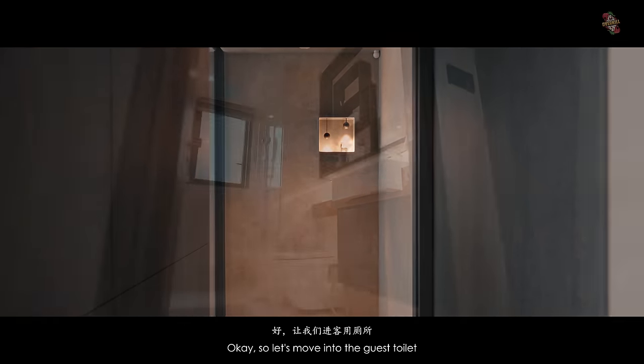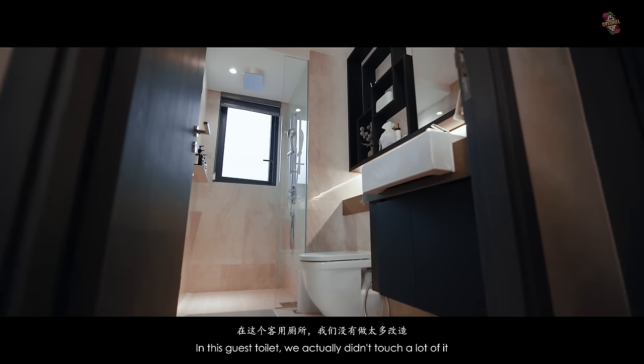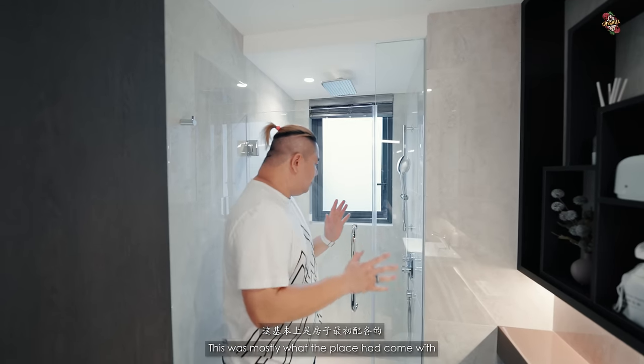Okay, so let's move into the guest toilet. In this guest toilet, we actually didn't touch a lot of it. This was mostly what the place had come with.